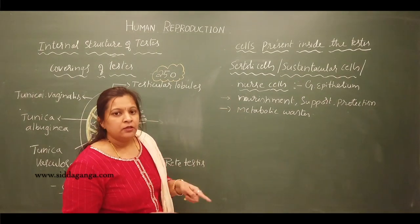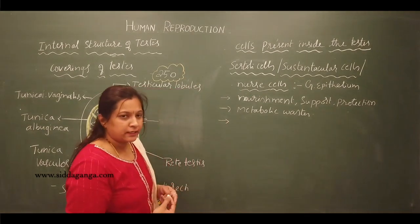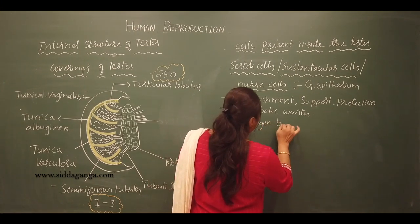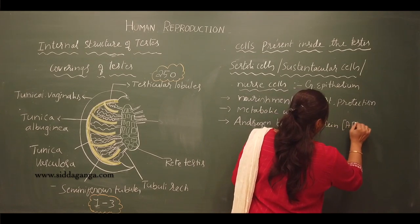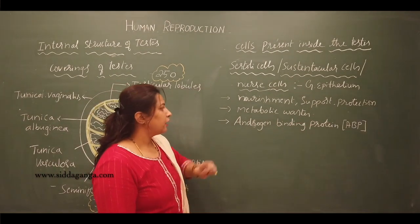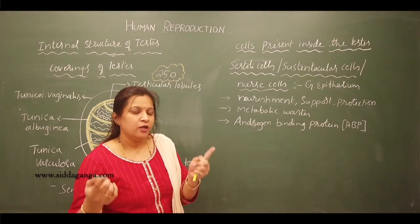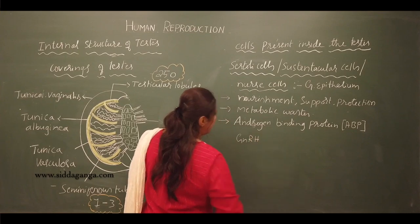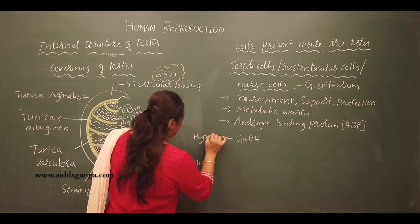Apart from this, Sertoli cells also perform other important functions. One more important function is that they secrete androgen binding protein, in short called ABP, under the influence of FSH hormone. Once the males attain puberty, the hypothalamus will release gonadotropin releasing hormones. These gonadotropin releasing hormones are produced by the hypothalamus.